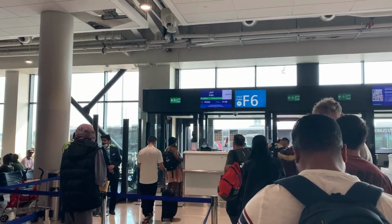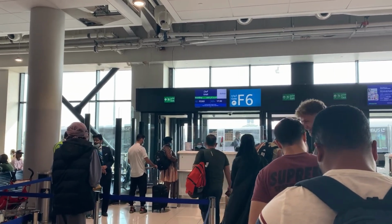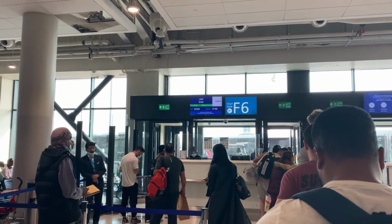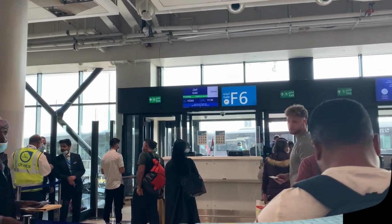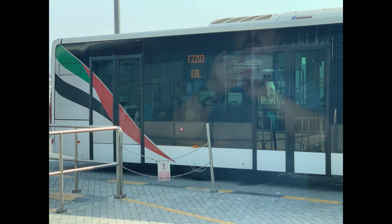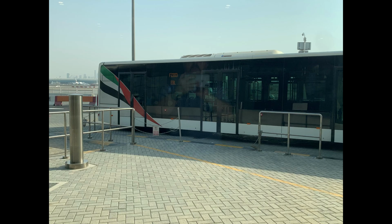Alright, we're here at gate F6. This is where we're boarding from. Like I said, you don't actually get onto the aircraft here. You're going to walk outside and get on a bus, and the bus is going to take you to the airplane. This is what the buses look like. They're pretty comfortable. They're air conditioned. They have to be in this part of the world or you just sweat off 5 or 10 pounds.